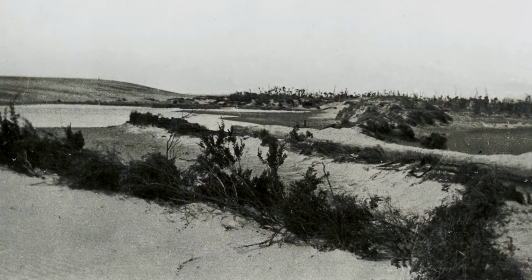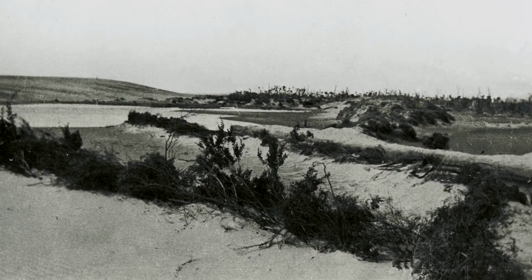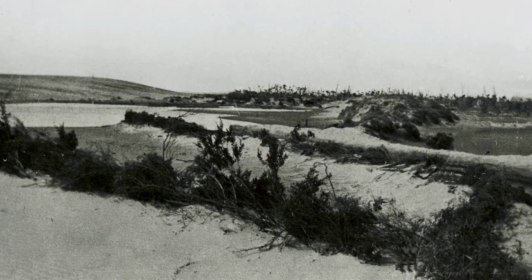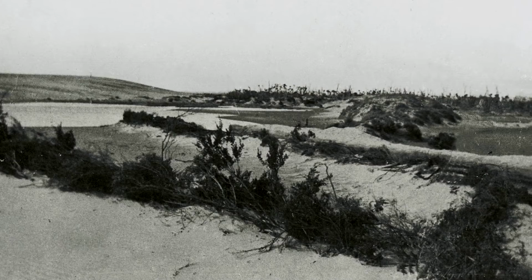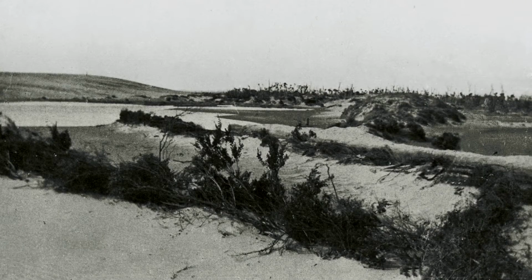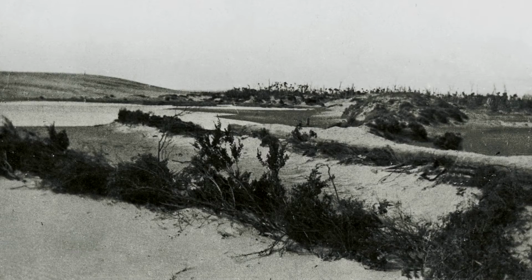In 1913, E.B. Adams, with a £600 grant from the government, started cutting a diversion for the river. Unfortunately, the money ran out before it was completed, and the diversion soon filled in.